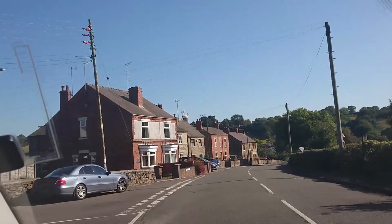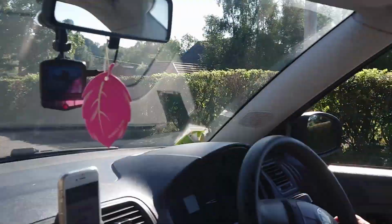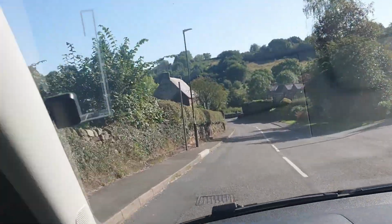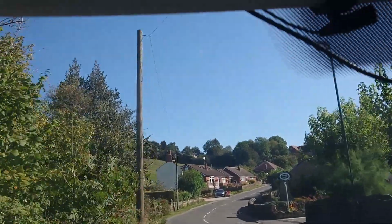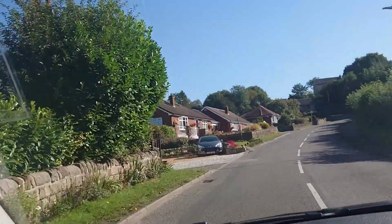Saturday morning, and we are heading up towards that windmill. I'm not driving, look who's joined us. Our Ramsey's joined us. So we are heading to, I don't know if you can see it now, Heage Windmill, and it's actually a working windmill. Catch you when we get there.